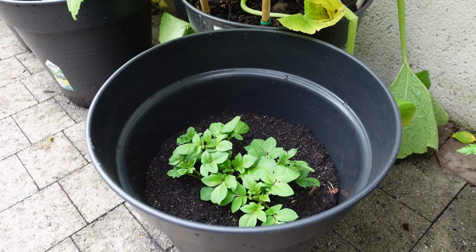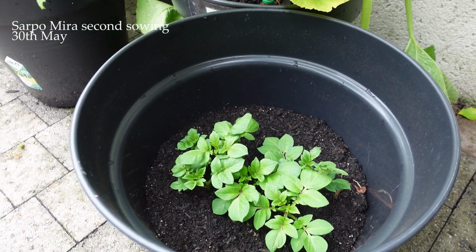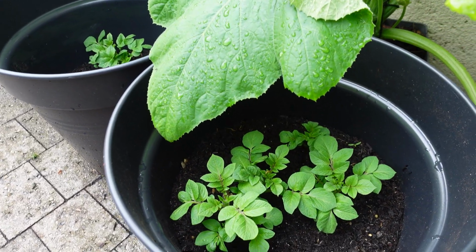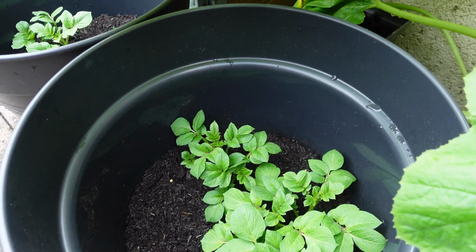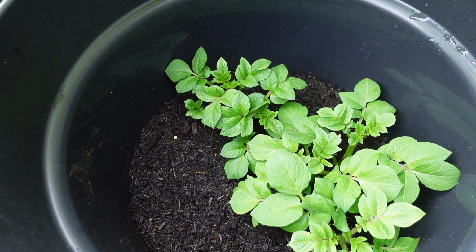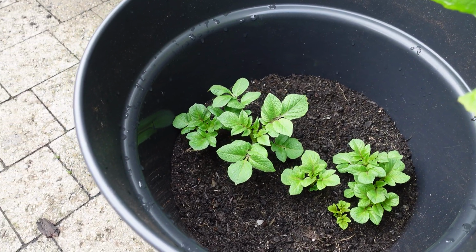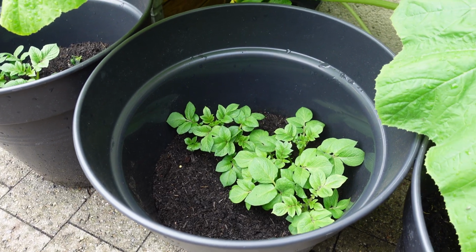The potatoes we planted in a previous episode are looking strong. I was a little bit unsure how they would turn out, given that the potatoes were already sprouting and going over, but they look super strong. So I need to get some compost and heal them up.